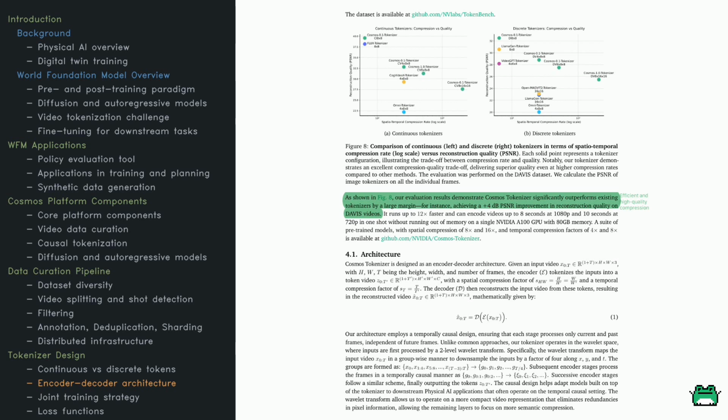Here we see how continuous and discrete tokenizers stack up in terms of compression rate and reconstruction quality. Look at Figure 8, which shows continuous tokenizers producing smooth representations, and discrete tokenizers focusing on smaller, quantized indices. Cosmos Tokenizer stands out for offering high-quality results with strong compression performance, as proven in tests on the DAVIS dataset.